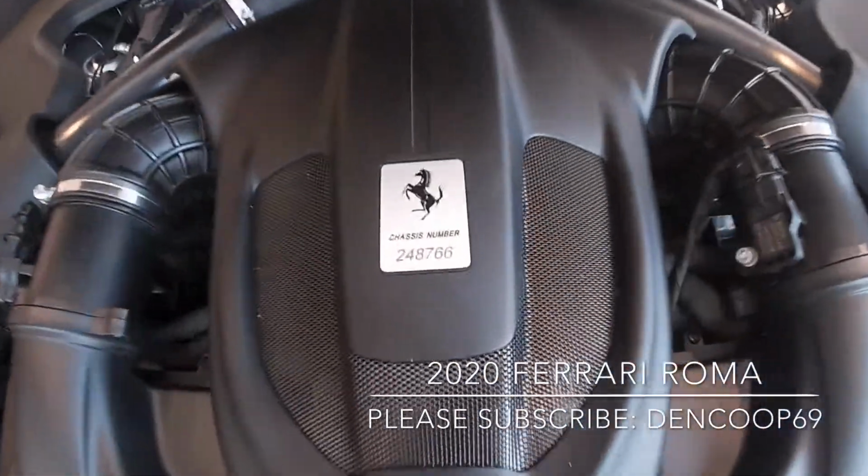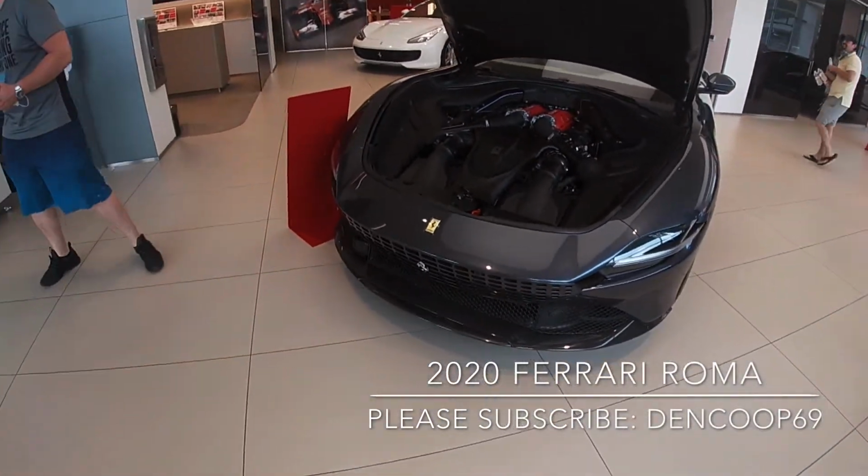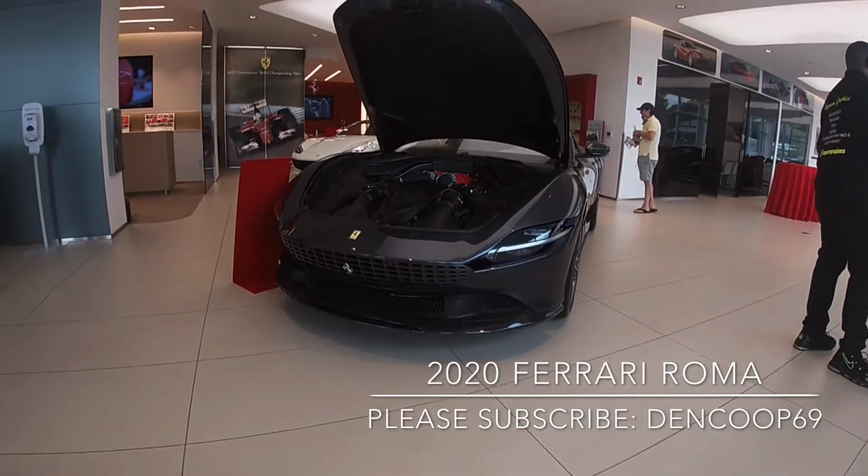What's cool about Ferraris is once you get a brand new Ferrari, you see that chassis number, they'll send you a car in the mail with that same chassis number, so you have that for your office collection.